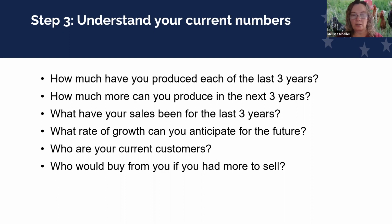And then on your current customers, who are your main current customers, and who would buy from you if you had more to sell? Do you have a wait list? If you don't, who is on your wish list of grocery stores that you want to sell to, or farmers markets that you'd like to enter, or even individual restaurants that you'd like to sell to? You want to figure out who those are, and we're going to tell your story in the application with all of those numbers.